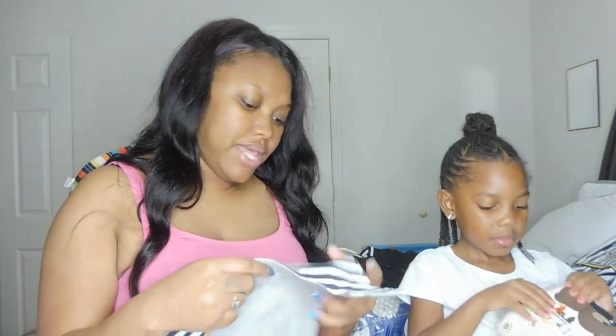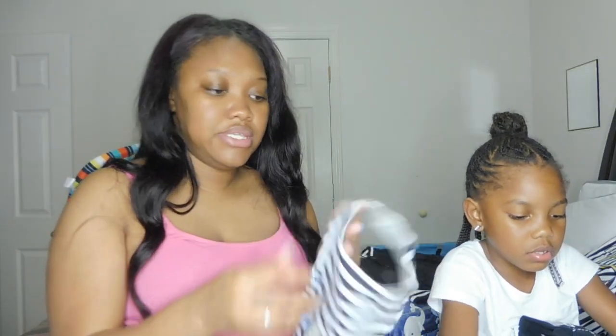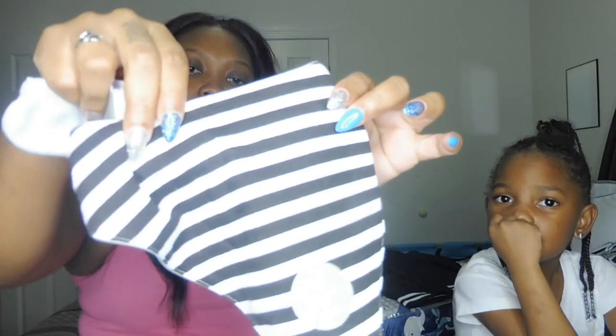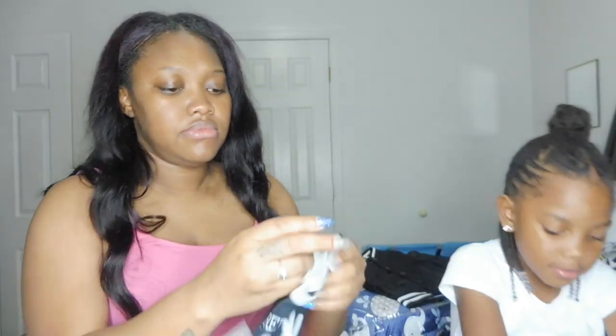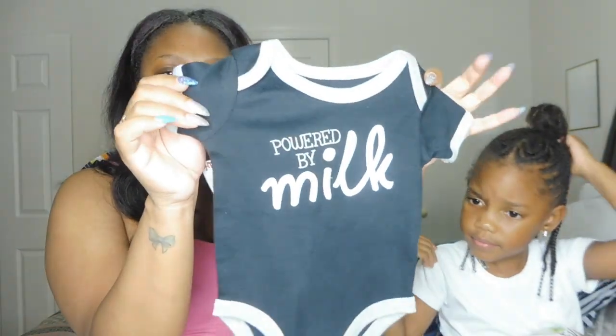And then there is a black and white striped outfit that is a 6-piece, but of course we're not going to be able to find all the pieces. Here is the bandana. I don't think that is it. The bandana, the white socks. I think there's another hat somewhere. So white socks, the black and white striped bandana bib, and I know this little top went with it. Nope, that didn't go with it. This one. Okay, it says powered by milk. Yeah, so this goes with that, and it's black and gray.